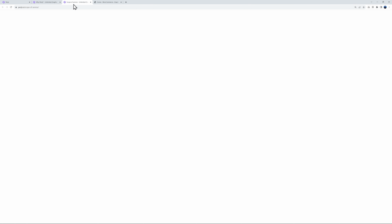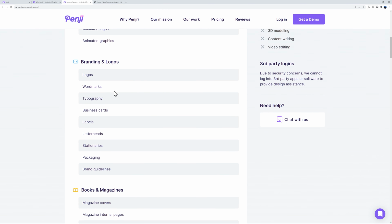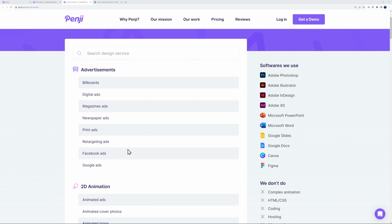Now let me show you the complete list. So let's open this in a new tab and let's scroll down. As you can see, I have everything related to advertisements on billboards, digital ads, magazine ads, newspaper ads, printed ads. And if you go to branding and logo, you have logos, word marks, typography, business card, label, letterhead, stationeries, packaging, and brand guidelines. If you offer all of these services, you are guaranteed to make a few thousands at least a month, you know. So all things considered, I think $4.99 per month is definitely not a big investment.